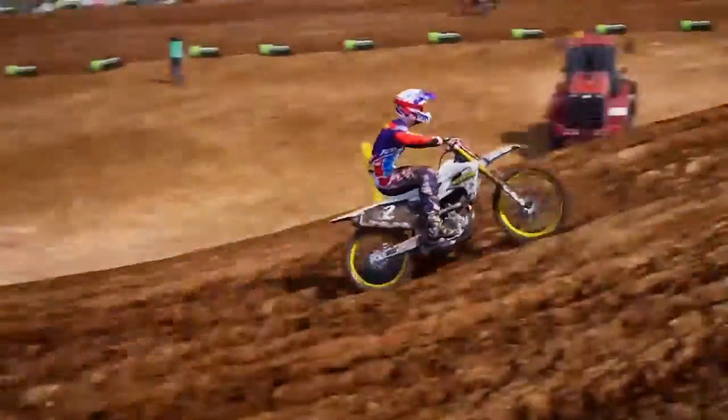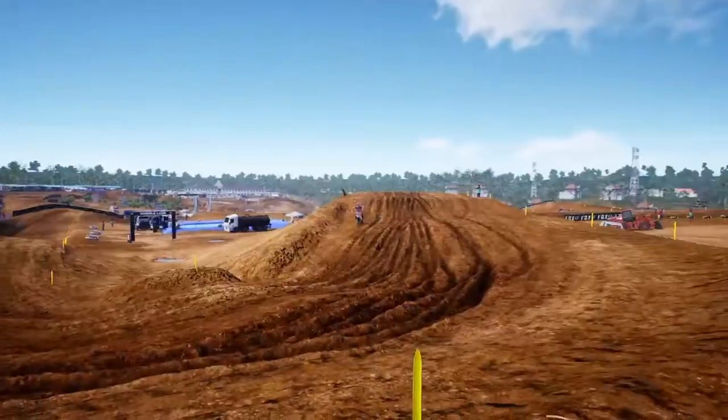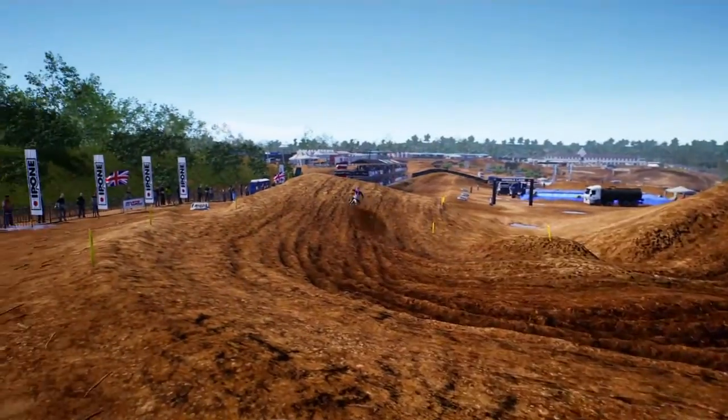Wide open into that first turn. He's already got a commanding lead. He's gone.